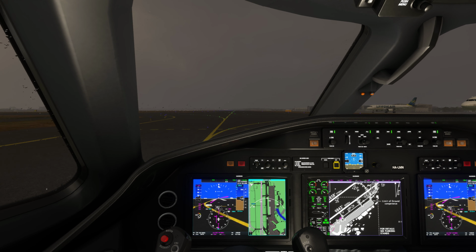So, trim set, flaps 1. We are entering a runway. So speed brakes are in, trims set, flaps set, ice protection. It's 12 degrees outside. We will soon be into November, the clouds.